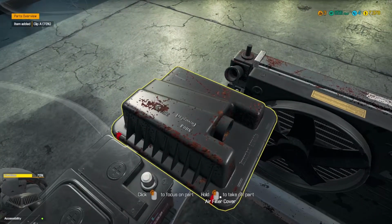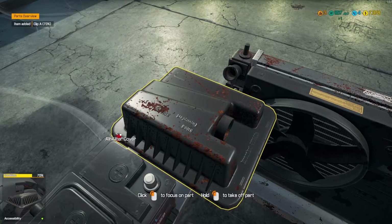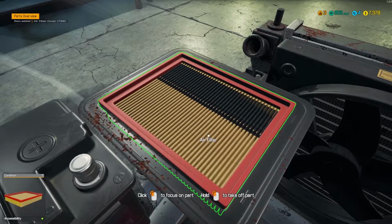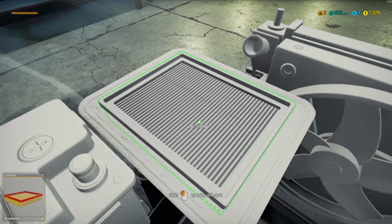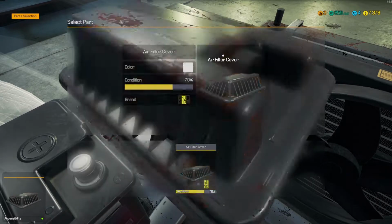Okay. Take the clips away. Clippy, get out. Get this clip out. Air filter, nah, he's good. Examine mode. Yeah, he's good. So let's mount this thing back.